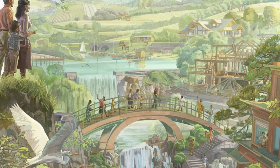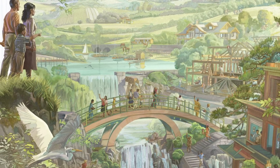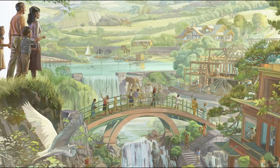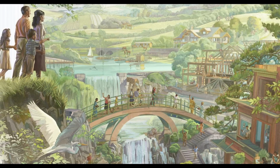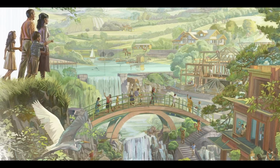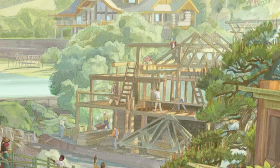So this is obviously Jehovah's Witnesses' interpretation of paradise. And after Armageddon, the earth will be transformed into a paradise, but not magically. It'll be like an iterative process where humans actually have to rebuild the earth and restore it to paradise conditions as it was in Eden. So that's kind of interesting. But you actually see that in this bit of artwork.